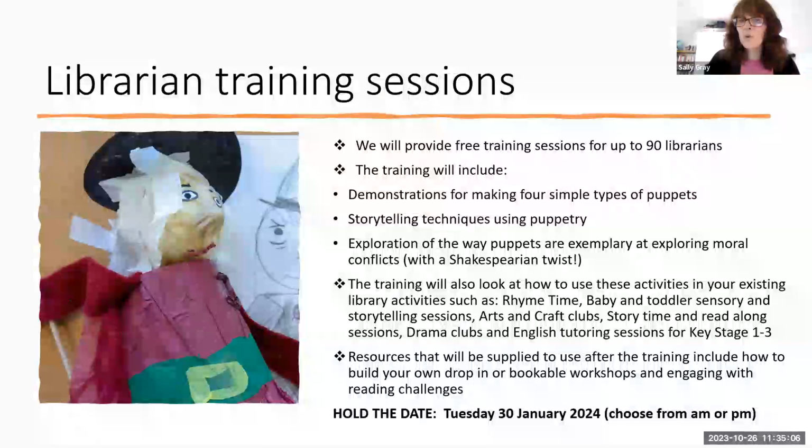The training will also look at how to use these activities so that it's really practical in your existing library activities. So we're not asking you to create something new and bespoke, but we'll be explaining how they can be used for rhyme times, for baby and toddler sensory and storytelling sessions, art and craft clubs, story time and read along sessions, drama clubs. Again, that could work really well with the Children's Folio. We can look at ways of linking those projects up together.